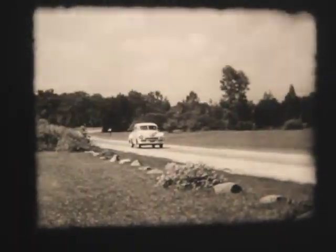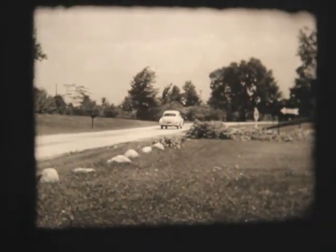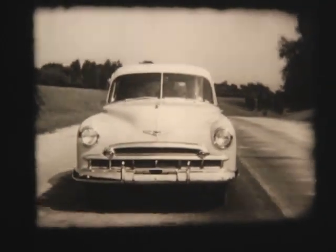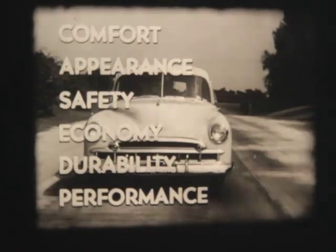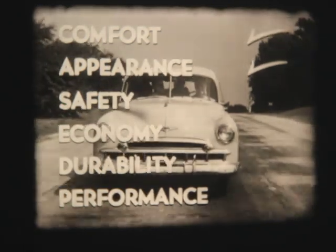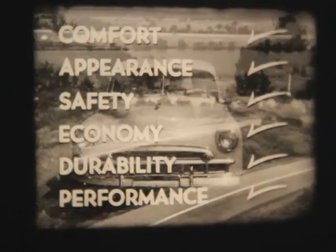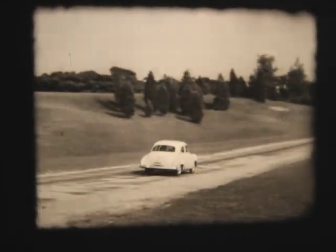All the hundreds of thousands of miles traveled, all the hundreds of thousands of tests made are for you, the Chevrolet owner and driver. And when you ride in a Chevrolet, you will find out for yourself how every test made gives you more satisfying comfort, more beautiful appearance, greater safety and economy, longer service, and finer performance. Yes, every test made in this greatest outdoor proving ground in the world is made for one reason: to make your Chevrolet serve you and your family better and better now and in the years to come.